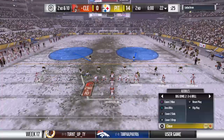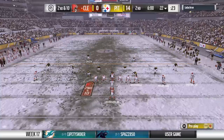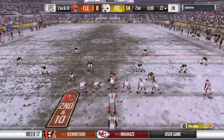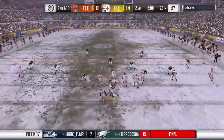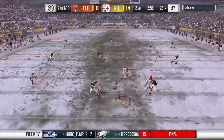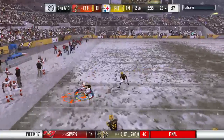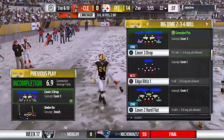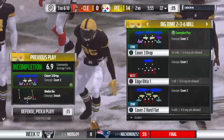And on the outside, they're playing press coverage. Here we go. Browns 38. Now he'll look to throw here on 2nd and 10. Going up top. And he's unable to grab it. Thought he might have had position. Couldn't hold on. 3rd down.